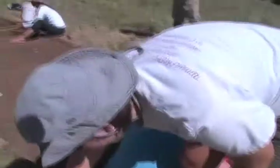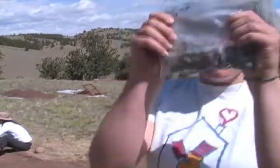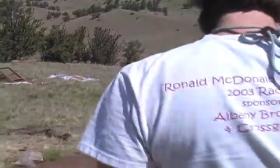Found a rock! Another rock! It is the rock that goes in bag number 28 with all the other rocks that we have found today. A lot of rocks. And it's only just after snack time. We've got a lot of rocks to go.